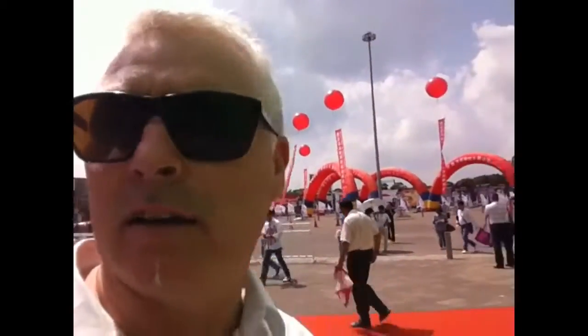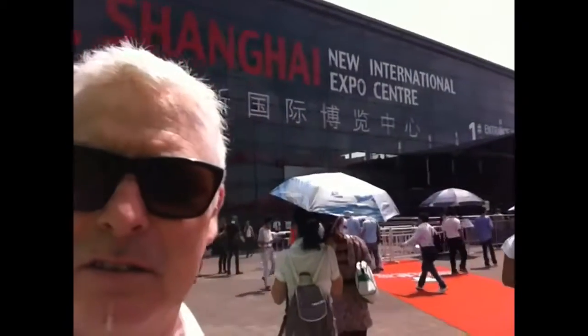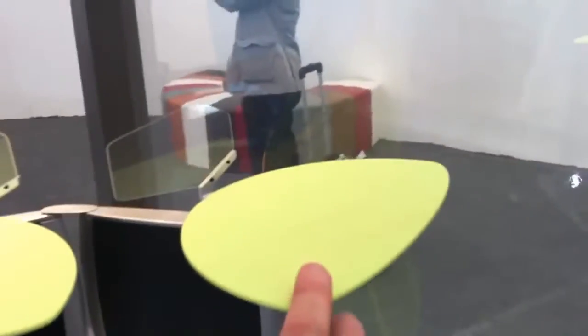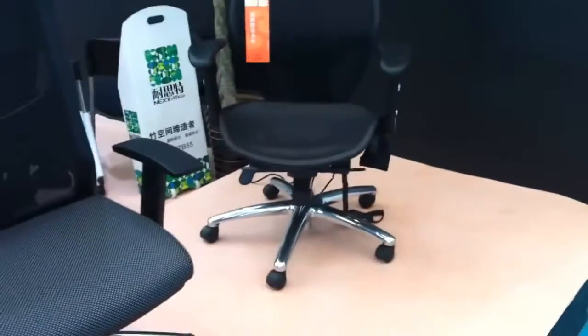At Shanghai China Furniture Show. It's the festive flags in the background. And coming around his entrance here. Yeehaw. Little model of a workstation. A rocking chair. It's a rocking chair. Just for Chris.